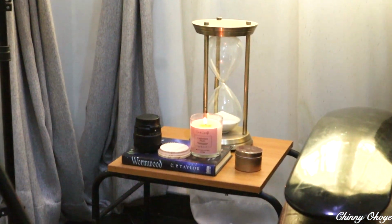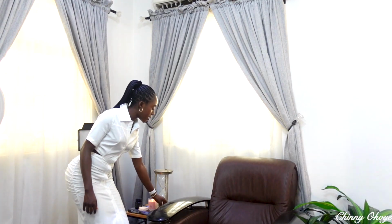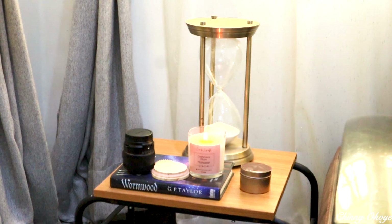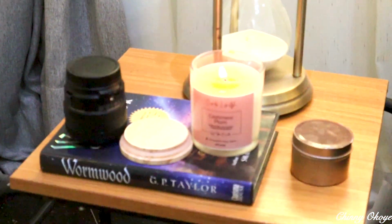So over here I have my candle burning from Cupid's Lifestyle. I also have a mini candle from Cupid's Lifestyle as well, but this is not burning currently. I only have this one, the Cashmere Plum, burning.